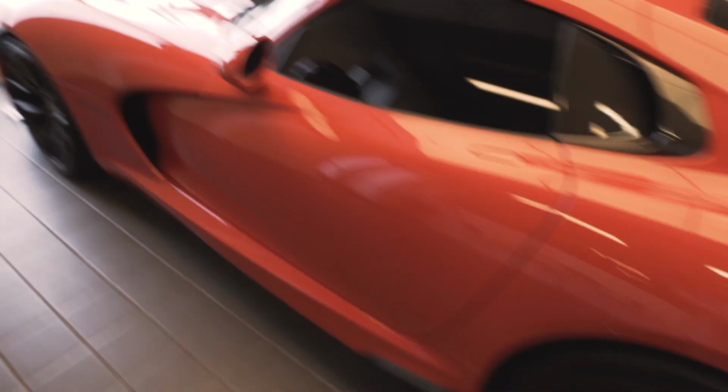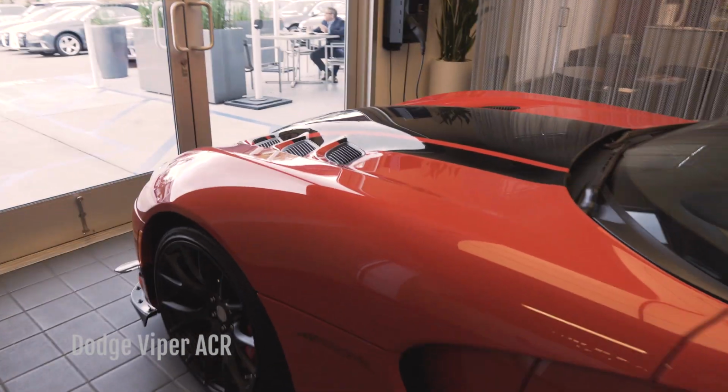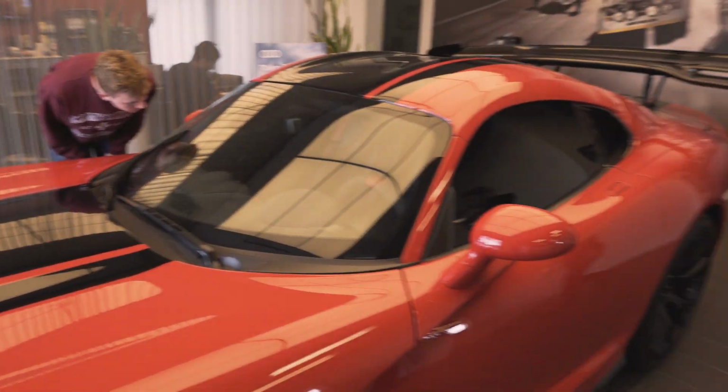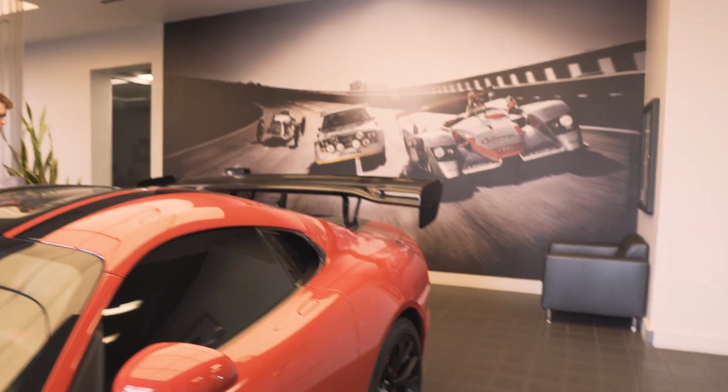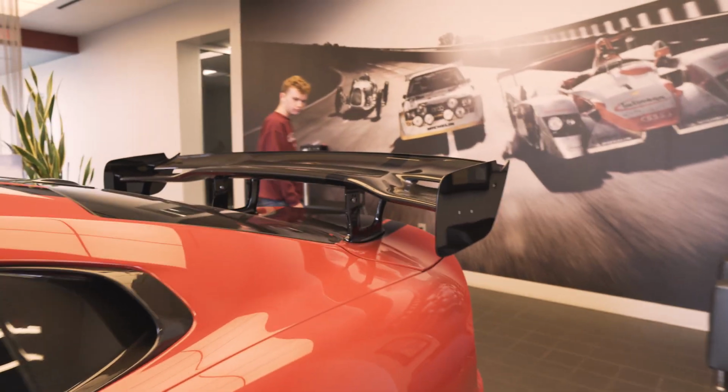Funny enough, this dealership has a Viper. Look at this. One of the guys told me that there's a guy who traded this in for an Ari. And they just have a Viper in their showroom. It's a nice one too. Look at that wing. It's absolutely massive.